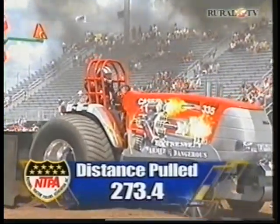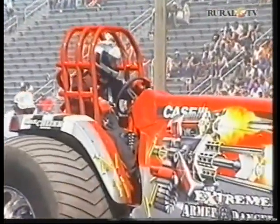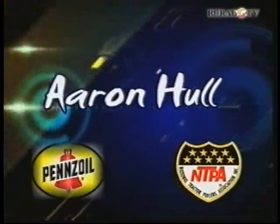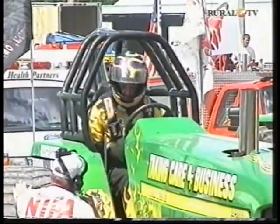That was not the run he was looking for. Whoa, he missed a shot. Wow, two of our big guns here today not getting the job done, surprisingly. No question about it. So Johnny Evans looking tall in the saddle right now. And here comes Aaron Hall driving Joe Kwiatkowski's taking care of business.